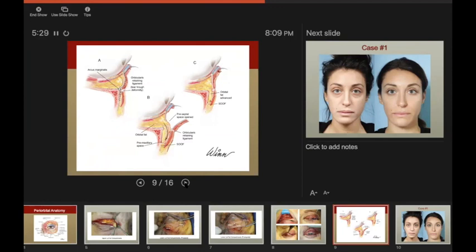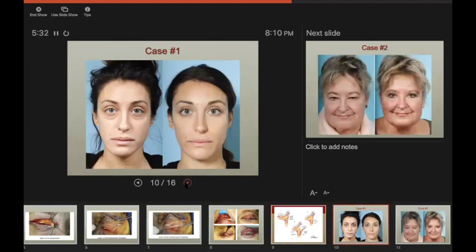Next slide, please. So this is an example of a pre- and post-operative picture. This is a younger patient who had a transconjunctival blepharoplasty with fat redraping and lateral canthopexy. This is the patient who was in the transconjunctival blepharoplasty video in the article. This is the patient that the video was on, and this is her long-term results. Next slide, please.